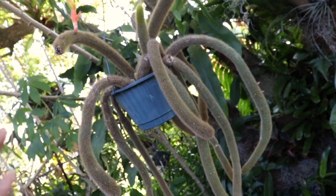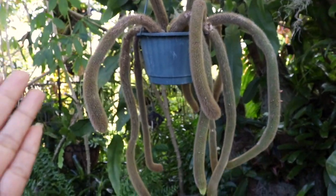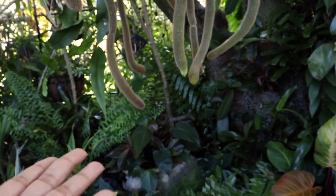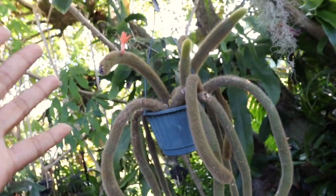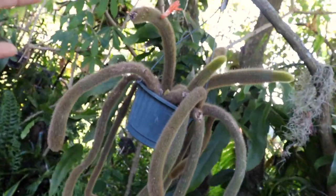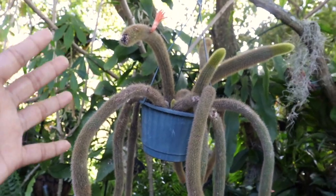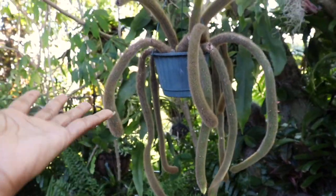This is considered to be a very fast-growing cactus where the tendrils can actually get to a length of 3 or 4 feet long. So you can imagine just how massive this can actually get. This is probably considered to be on the smaller side if you compare it to how large and magnificent of a specimen this can become.